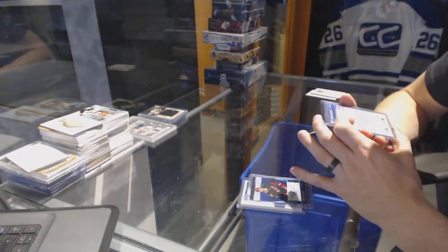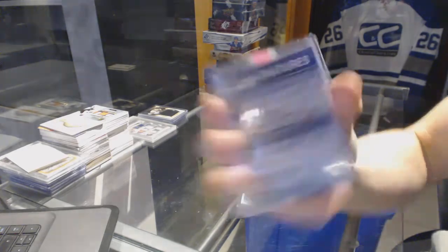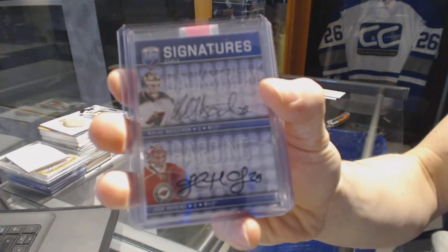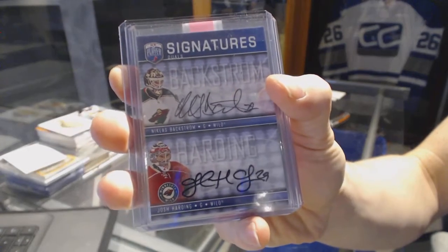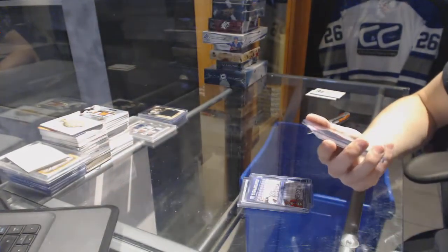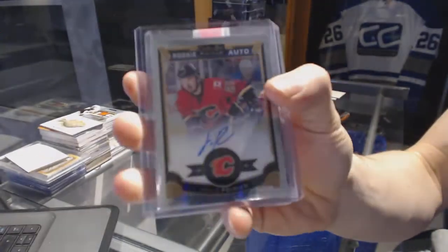We've got an 08-09 Be a Player Dual Signatures for the Minnesota Wild, Niklas Backstrom and Josh Harding. We've got a 15-16 OPG Platinum Rookie Autograph for the Calgary Flames, Emile Poirier.